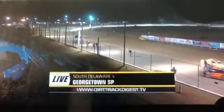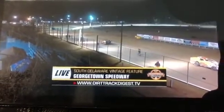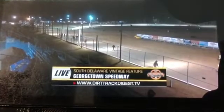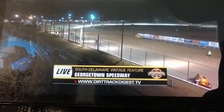He will start sixth. Seventh starting spot, the 20 of Roscoe Klo. David Tucker the first will start eighth. He drives the number 11. Then it's the 71 of David Tucker the second. And lining up alongside of him, the 24 of Don Davidson.